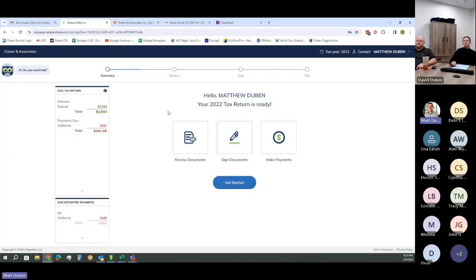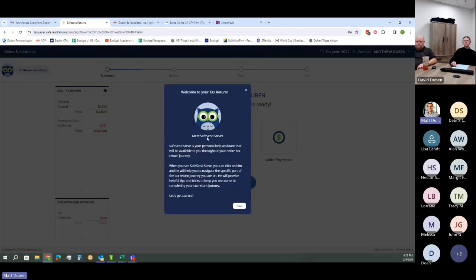And like I mentioned, even with SmartVault before, SafeSend has a great support tool as well. Always feel free to reach out to Tracy or me, but if you do get stuck, they have a really nice kind of OWL tool. They call him SafeSend Steve. He can walk you through the process of getting your return signed.